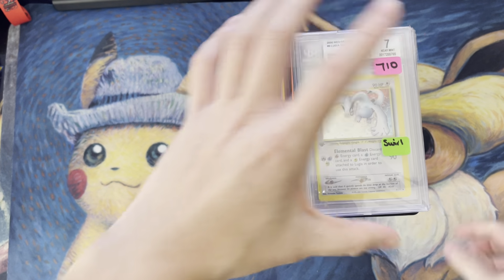Another cool one, first edition non-holo Dark Charizard and 9. The dark Pokemon are definitely going to go up. And I've already seen a lot of the prices go up because the Team Rocket Returns set is going to be coming out in Japanese and English later on.